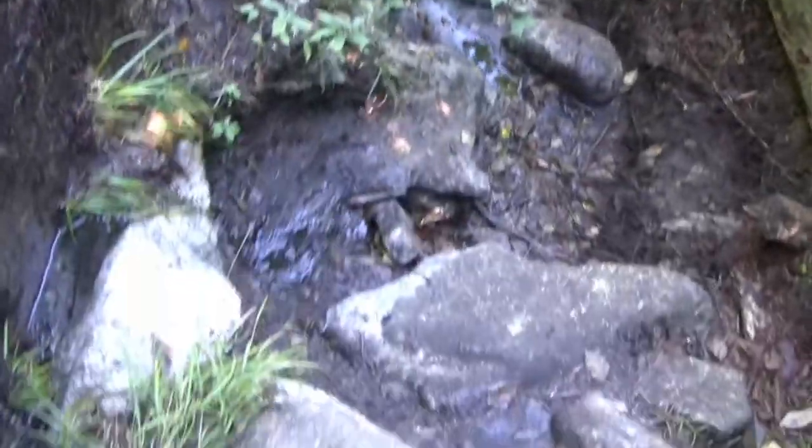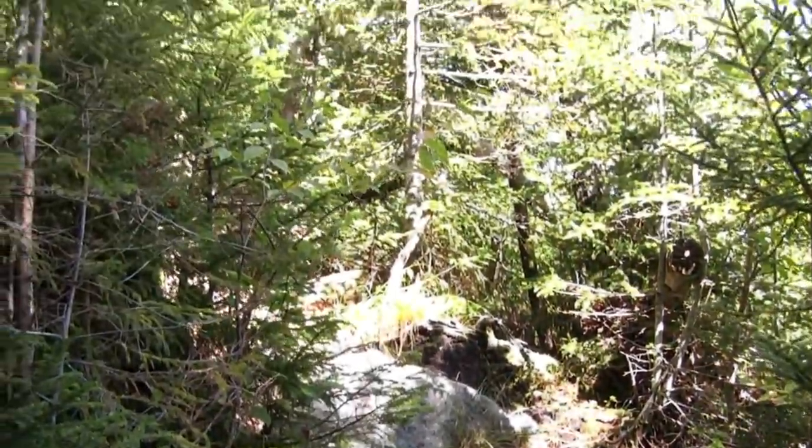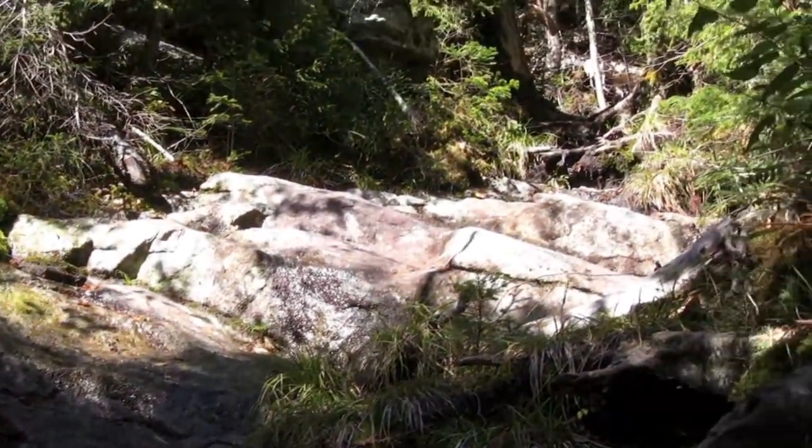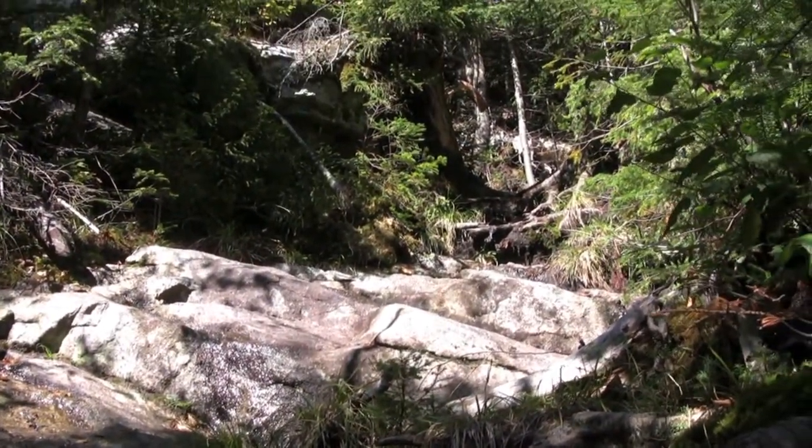Come right up through here, up along the ledge and back the other way. And right here you get to a little bit of a scramble, as you often do in the Adirondacks, up some slab ledge, so the camera's going in the backpack.